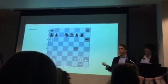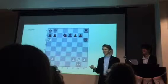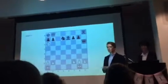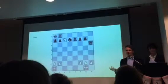white's going to do something very surprising. Queen to b8 check. Perfect. And at first you might think, well, what's happening here? Black's just going to take the queen, right? The queen's worth 9 points. Why would you give up your queen? And after rook takes, what do we have? Knight to c7 checkmate.